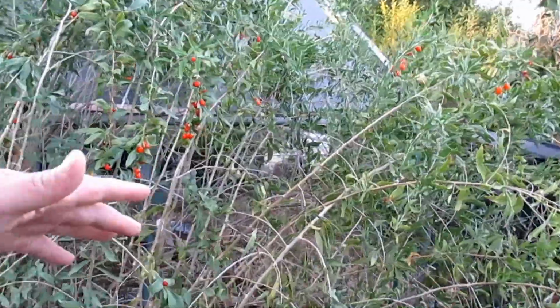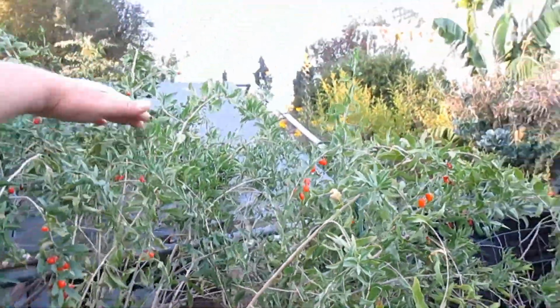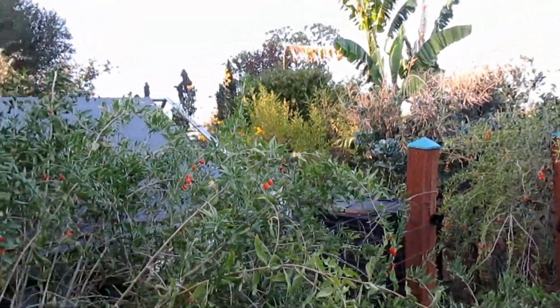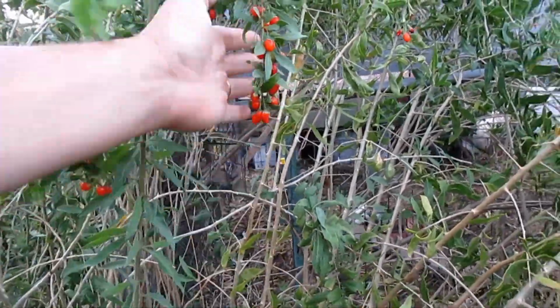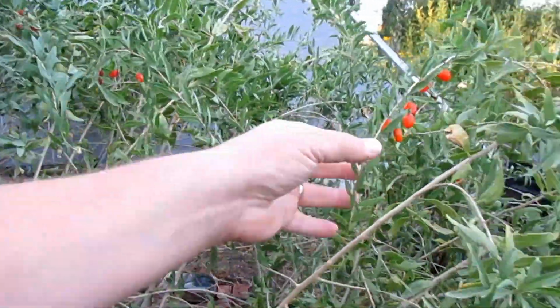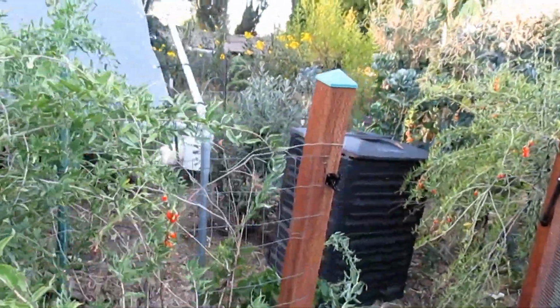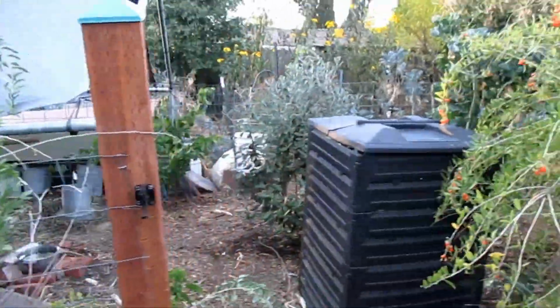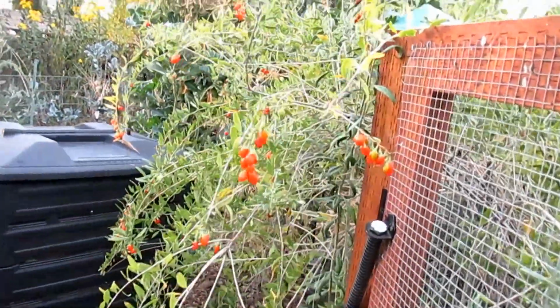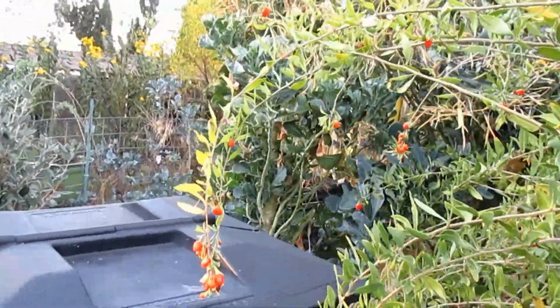These plants are actually growing up a 4-foot wire fence. The fence ends here. The plants continue to grow up well above and beyond the fence line. But just check out all the abundance of berries just growing all over these plants. We've been harvesting non-stop for months, late spring, throughout the summer. Now we're almost into fall, still getting plenty of berries. So I thought I'd just do another plant profile video and just share with you my thoughts and ways that you can utilize these berries.